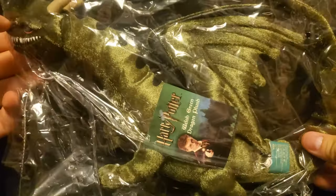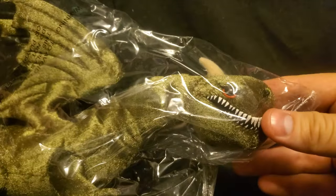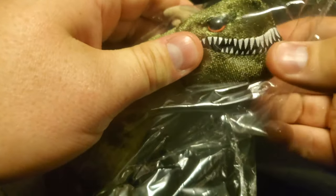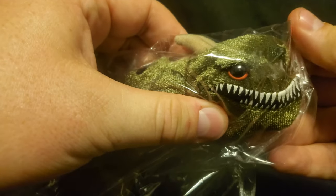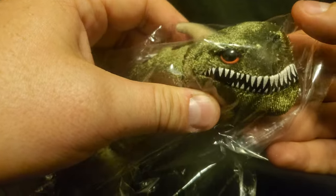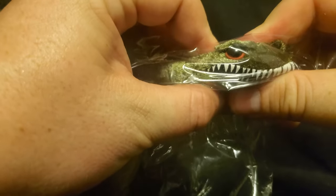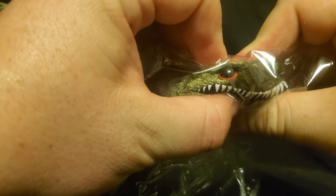And next we have a Harry Potter Welsh Green Dragon plush. Not a huge Harry Potter fan, but this is a nice plush. This is a very nice plush. The mouth doesn't open, unfortunately. The eyes are meh. The closeness of the eyes to the mouth does not look right. It looks like it's been squished. Harry Potter and the Squished Dragon.